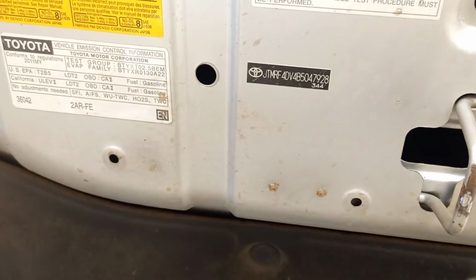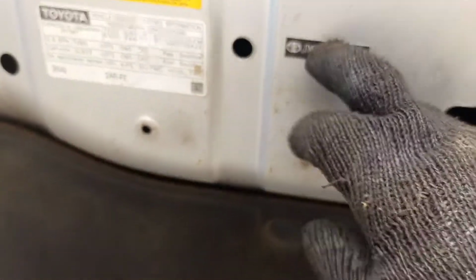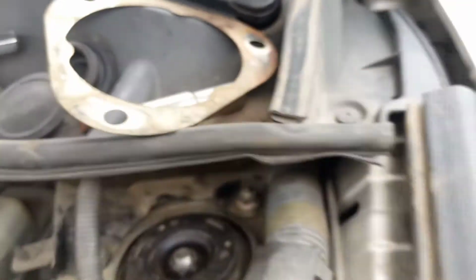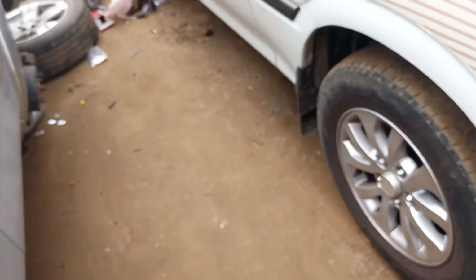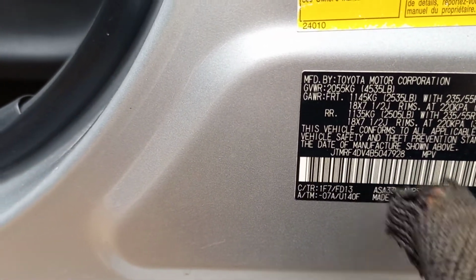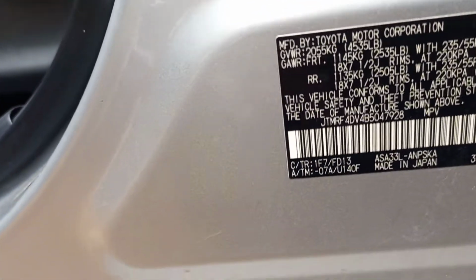You can also see the chassis number from here. There is the chassis number here. Or you can also get the chassis number from the windscreen there. Yeah, that is it. If you also check here, your chassis number is here also. You can find the chassis number here also.